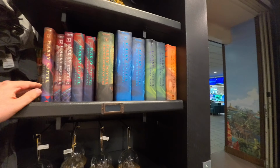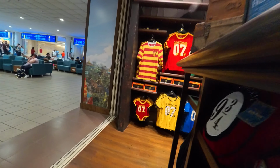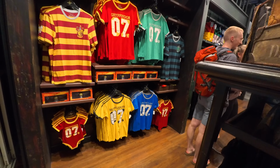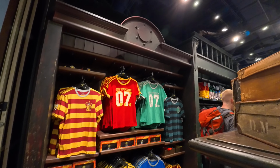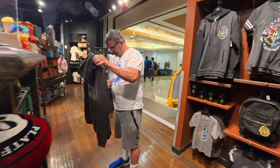All the different Harry Potter books. Gryffindor, Hufflepuff, Ravenclaw, Slytherin. I like how they decorate the facade there, just like Harry Potter.